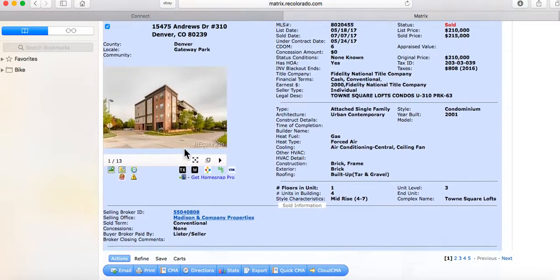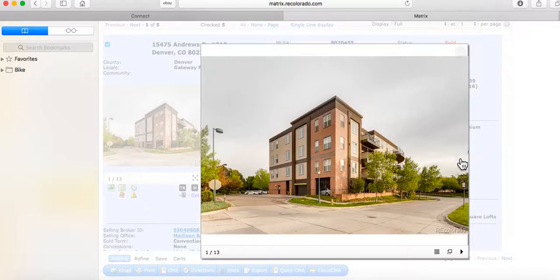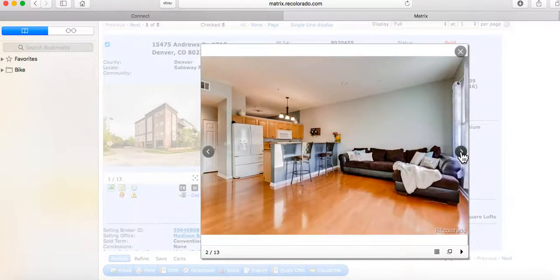So if we look at this property and look at the photos, you know, they have that hard surface. I remember when they sold this one, and you know, that's against the covenants, codes, and restrictions to have that hard surface.